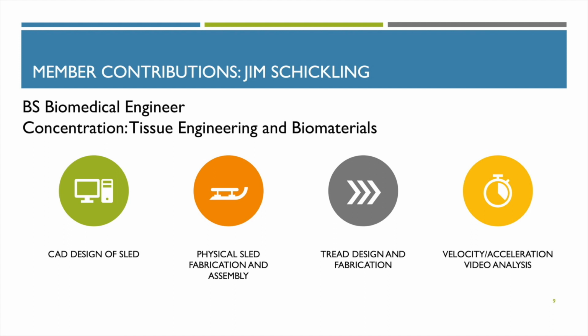My responsibilities involved a physical sled system design. I developed a CAD model of the sled used for virtual prototype design and used to create drawings for the machine shop. This also required working in the machine shop to fabricate design pieces for mounting and wire management. I was also tasked with designing and fabricating the tread that was placed on the wheels for on-ice testing. And I used ImageJ and Tracker 6 to analyze video to design and test our velocity and acceleration requirements.